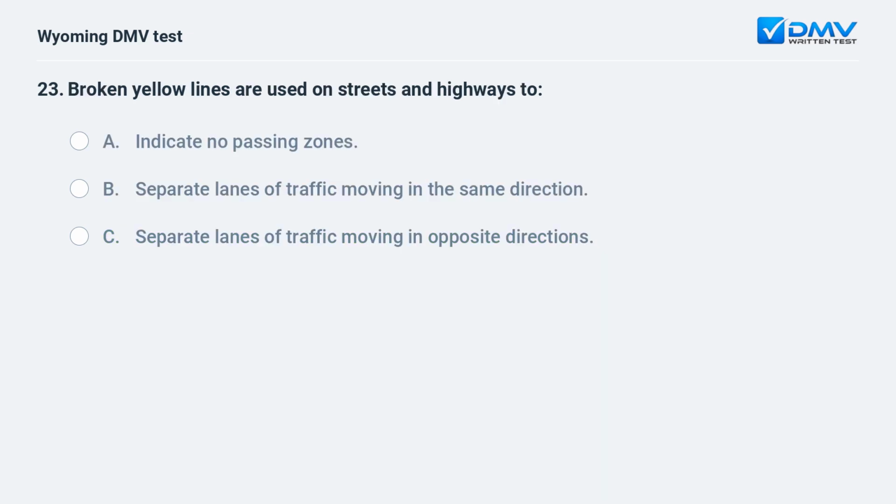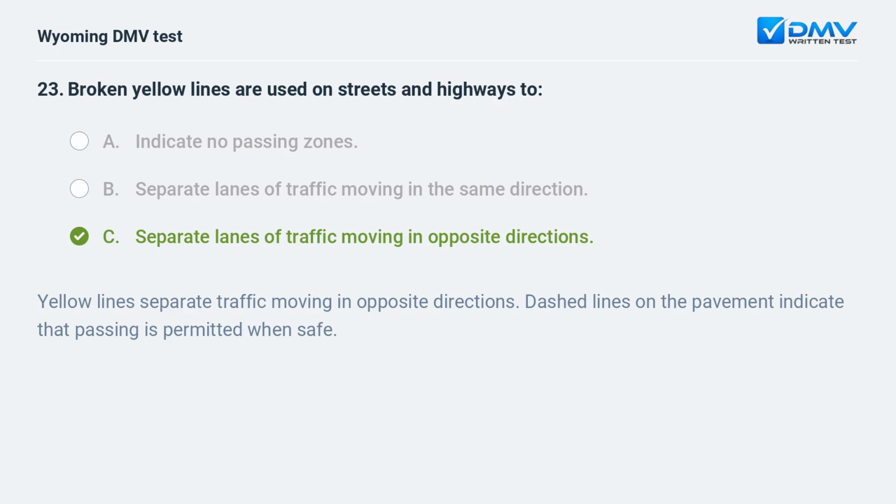Broken yellow lines are used on streets and highways to A. Indicate no passing zones. B. Separate lanes of traffic moving in the same direction. C. Separate lanes of traffic moving in opposite directions.